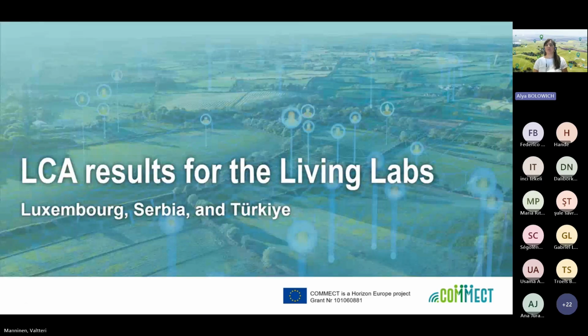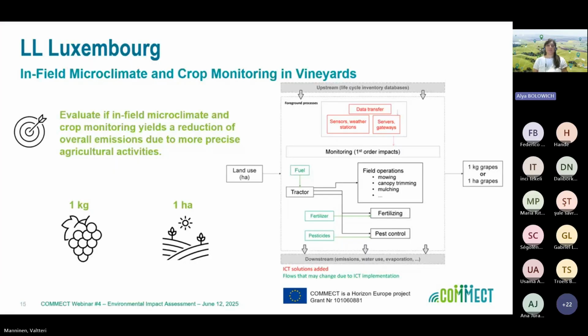So now we will go into the LCA results for the living labs for Luxembourg, Serbia, and Turkey. So for the Luxembourgish living lab, the use case we evaluated was related to the in-field microclimate and crop monitoring. We wanted to assess if these connectivity solutions allowed for a reduction in overall emissions due to more precise agricultural activities. So we evaluated, like Valtteri said, for 1 kilogram of grapes and 1 hectare.